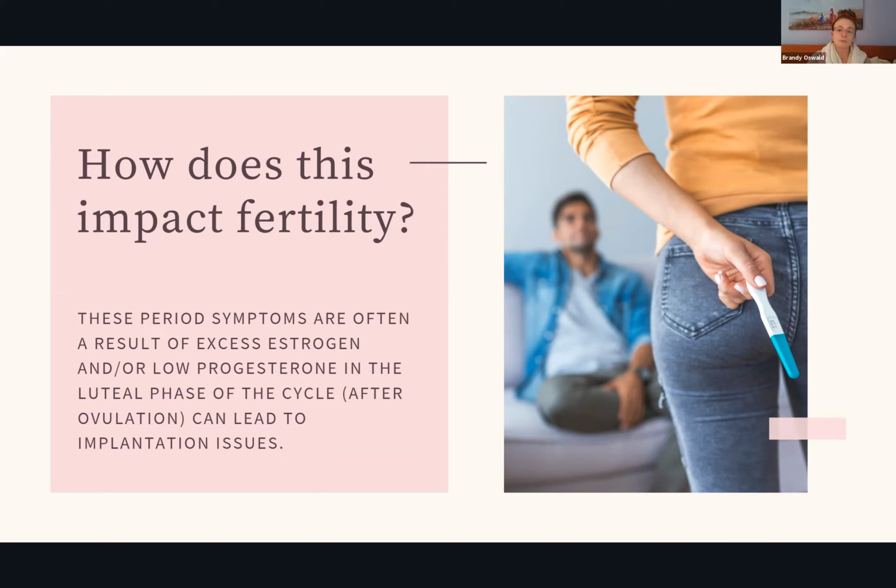And so these period symptoms are really often a result of having excess estrogen and or low progesterone in the luteal phase of the cycle after ovulation. And this type of imbalance specifically can lead to implantation issues. And we see this really commonly in folks when they first start cycle tracking to achieve pregnancy.